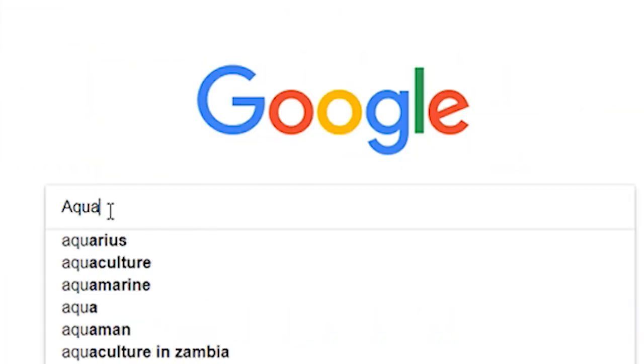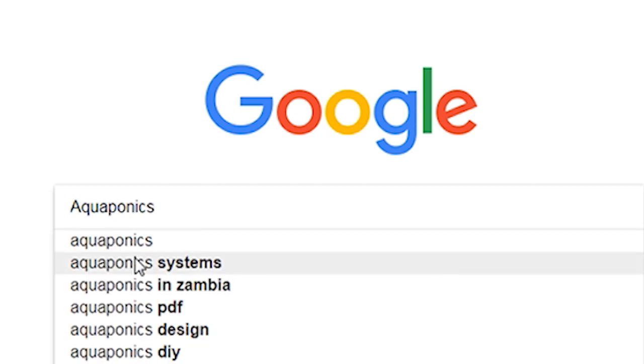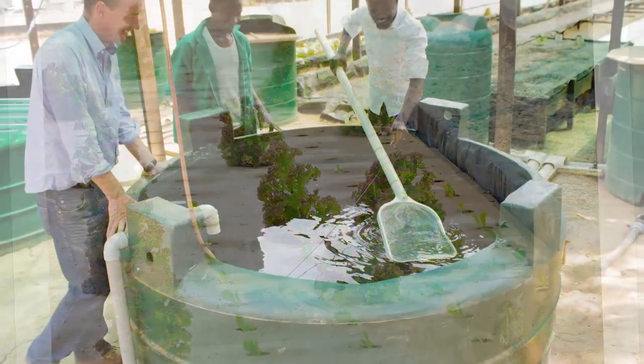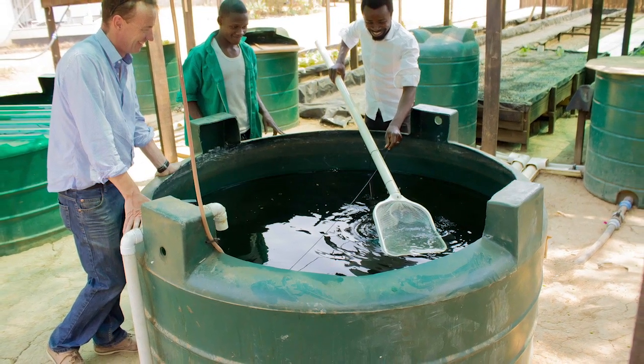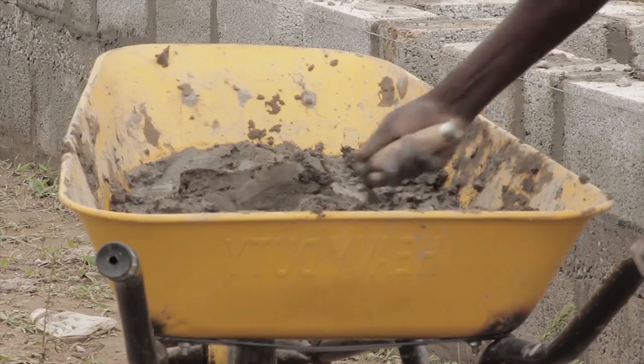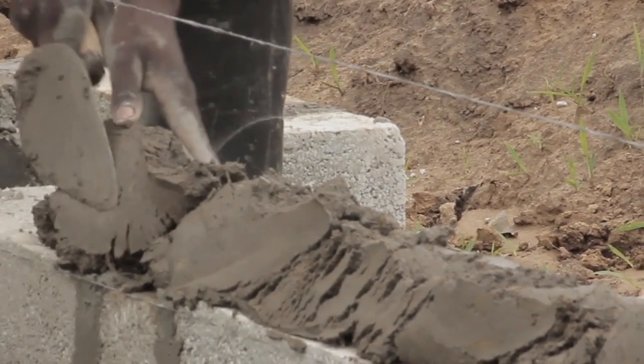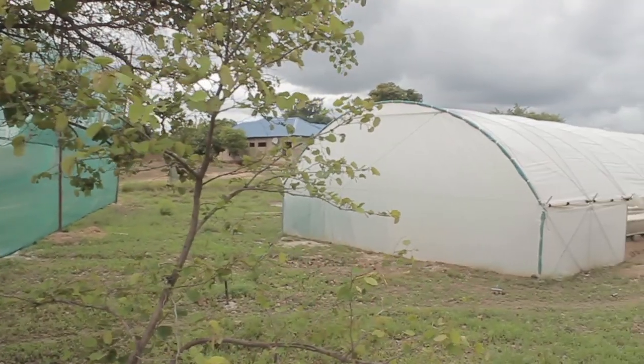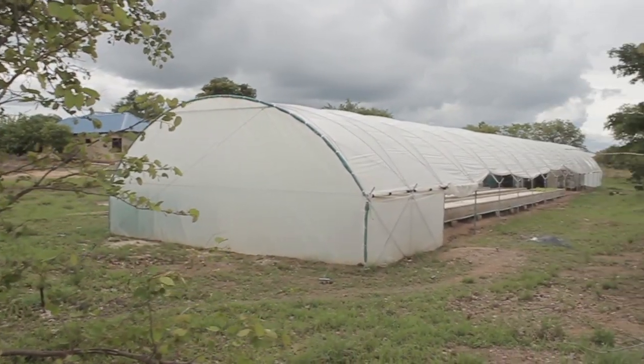So I looked at production systems that are used in the developed world to produce high yield horticulture at low water usage. I found aquaponic farming. We ran a pilot site for a year over the course of 2015. We designed that pilot site to be built with local skills and local materials, so it's cost effective for sub-Saharan Africa. And what you can see here today is our production aquaponic farm.